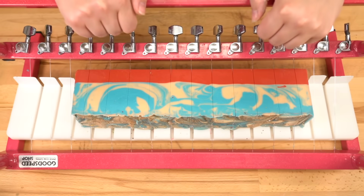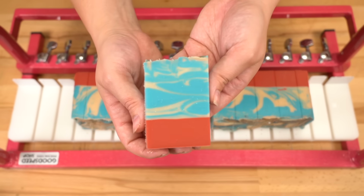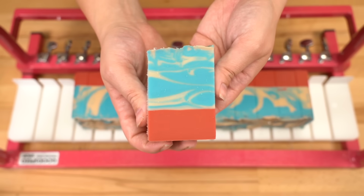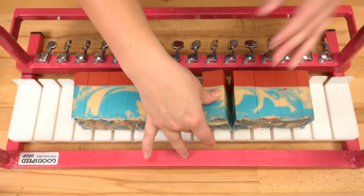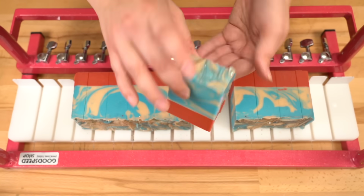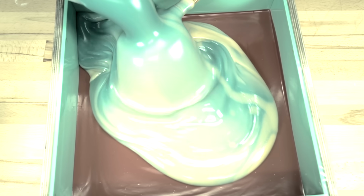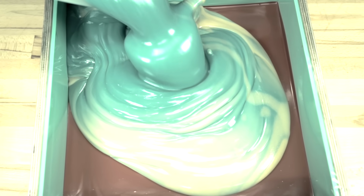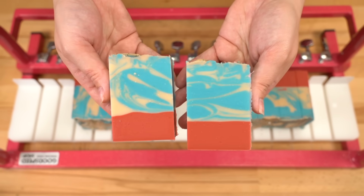Go ahead and press down gently. Yeah. Look at that swirl. Oh my gosh, I'm obsessed. That is gorgeous. I worried it was going to be too thick. I also worried about the way that I poured it. I'm having flashbacks. I'd like to never do that again. However, the swirl turned out perfect.